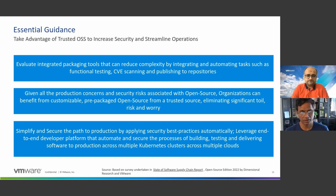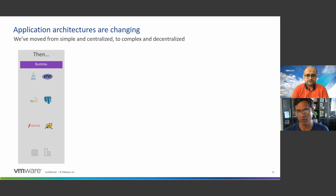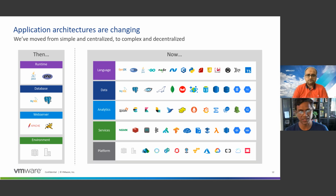Hello, everyone. A very good morning, good afternoon, and good evening, wherever you're joining in from. As Hiren was talking about, monolithic architectures are changing massively. Organizations are moving from monolithic architectures to microservices. And that's a trend that we've been seeing for quite some time across multiple organizations. And these architectures are moving from simple centralized monolithic architectures to much more complex and decentralized architectures.